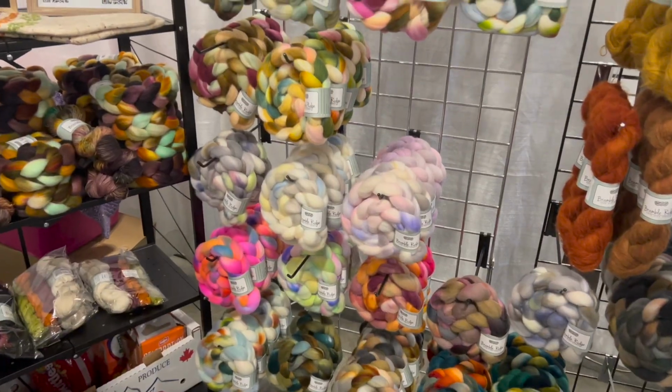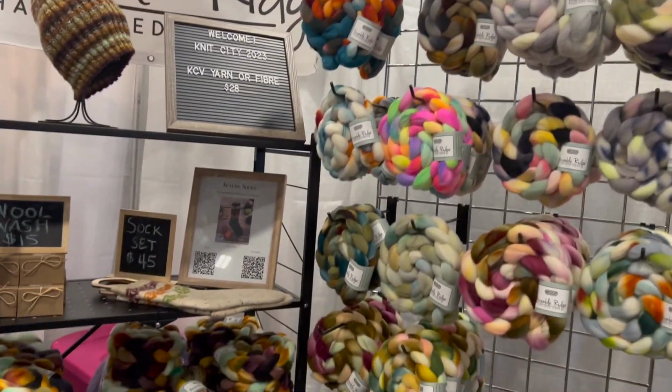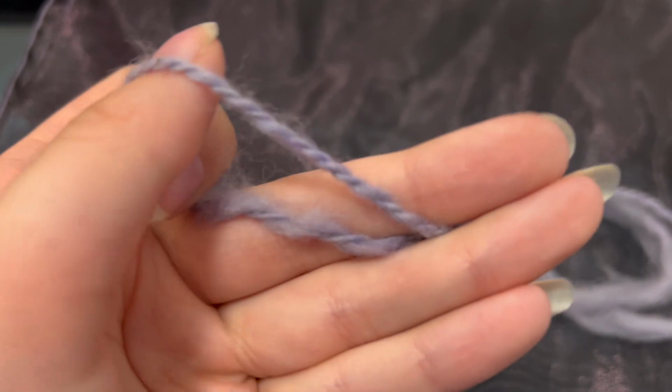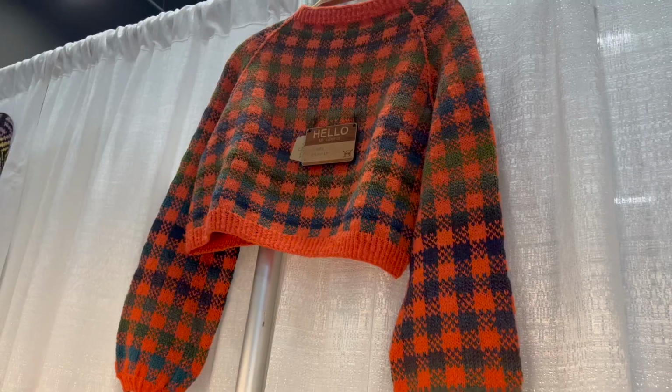And then there was this really pretty roving from Bramble Ridge, and I was so inspired by all the roving at this point that I ended up trying spinning there. I don't recall who was running it, but there's a little section set up with people teaching whoever wanted to learn how to spin, and I got to make this little piece, and it was super cool.